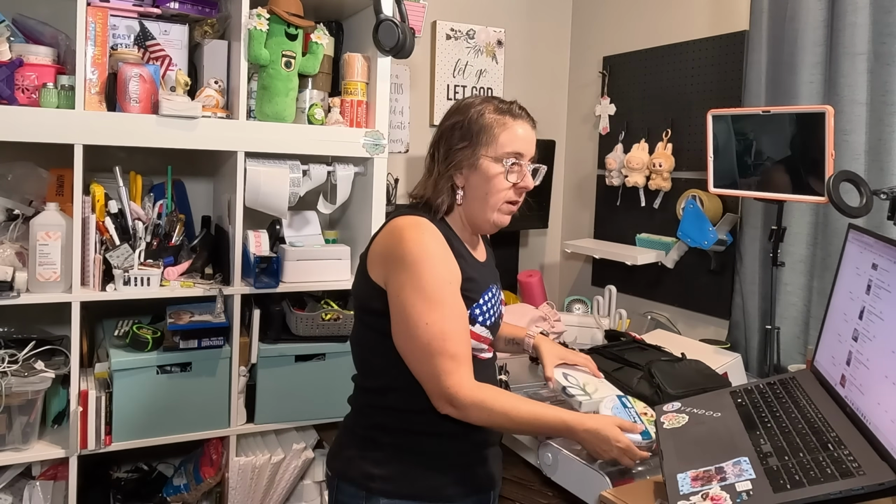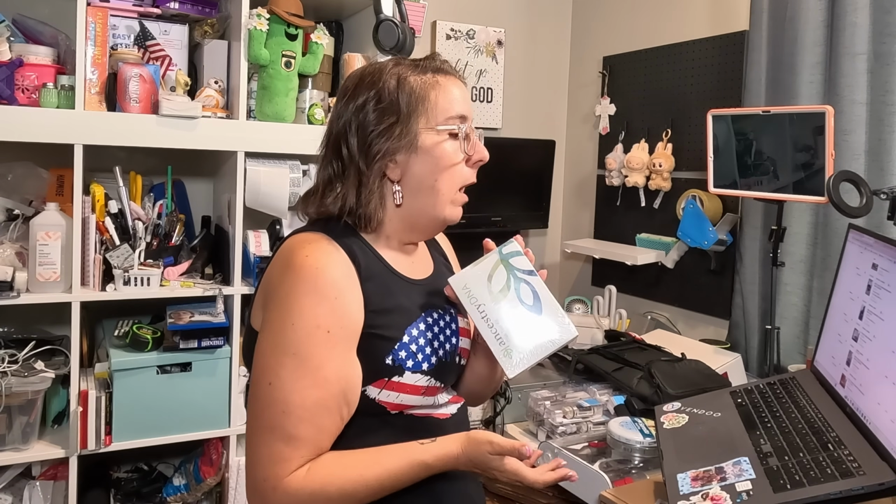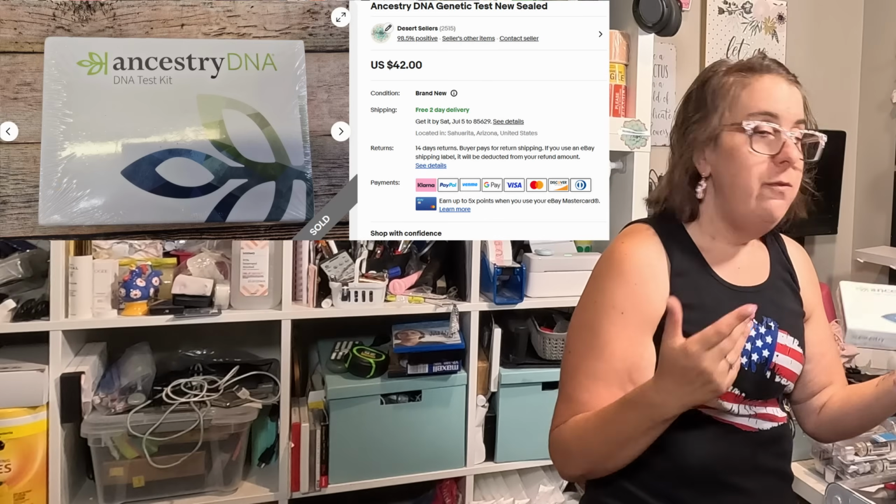Okay, then we're getting to some fun ones. This was a fast flip. I listed this yesterday. This was on $3 day at my bins. Brand new, sealed. It actually still has somebody's address on the back. I guess I should cover that before I show it. So this will go into an envelope and I'll reship it so that it doesn't have that person's address on it. So $3. This guy sold for $42.